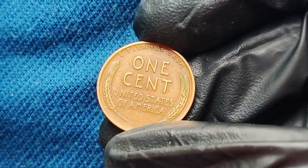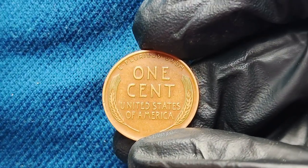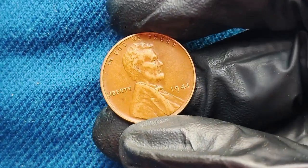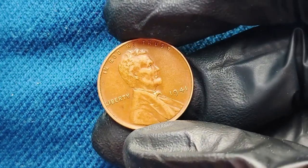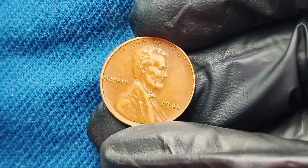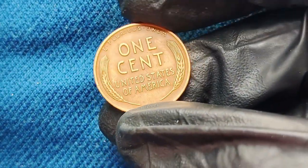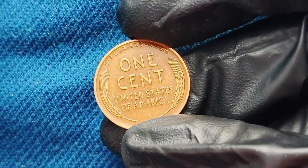So what should you look for? First, search for doubling on the date, especially the 1 digits and the 9. Look at Liberty. Examine the motto "In God We Trust." Any sign of a shadow, a thickened edge, a split serif, that's your clue. Next, inspect the reverse. Look for doubling in 1 cent and United States of America. If the letters appear rounded or ghosted, that's a good sign.